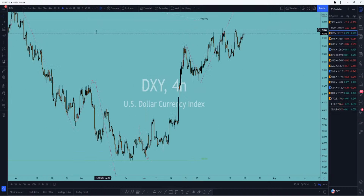DXY, continuation of the up move. We might have something like this and then continue, but I'm not looking for these kinds of shorts. I'm looking for this. So let's see if it's going to give us a continuation of the up move. Hopefully we'll get something like this and continuation. Hoping we will get that, but this is more upside move.